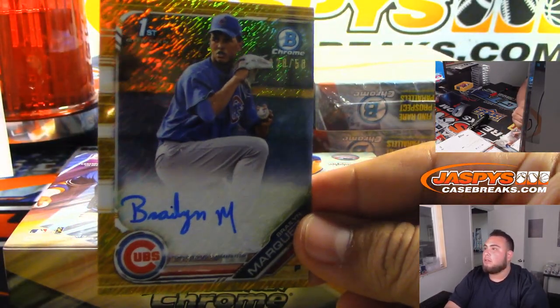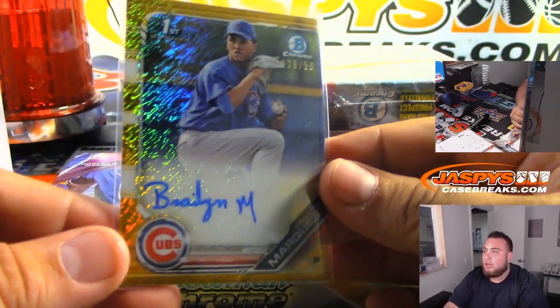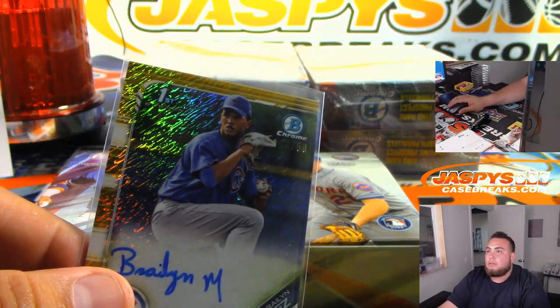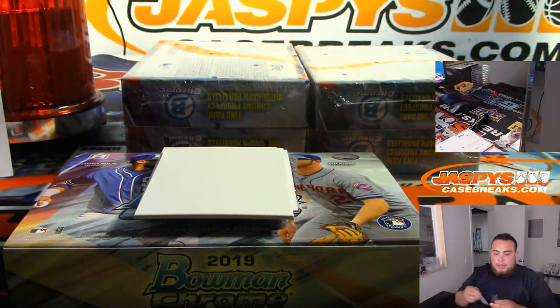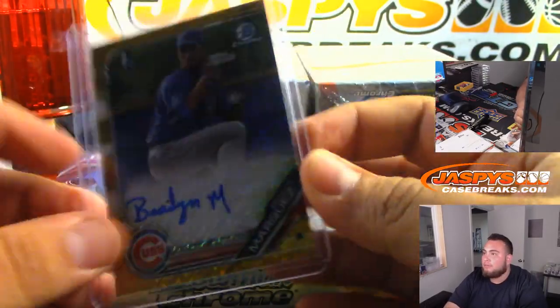Marquez, gold shimmer to 50 for the Cubs. John, there you go. And there you go. This is the Marquez that I got for Rex in case number one of Hobby. Said one sold for $240. So there you go. Very nice one.